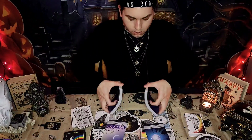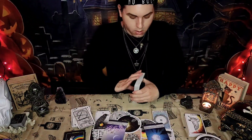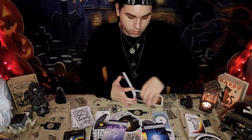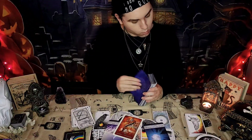For the week ahead, what are the energies surrounding the week ahead? For viewers that are watching pile number 3, for their week ahead, what are the messages? What do they need to know? What's the place? What's the clarity? It's the healing messages for pile number 3, for their week ahead. What needs to be known? What needs to be heard? What needs to be honored? What's the place? What's the healing? What do they need to know?